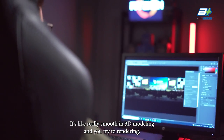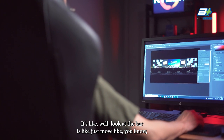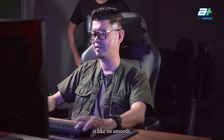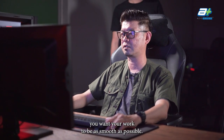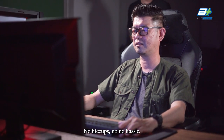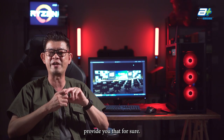It's really smooth in 3D modeling, and you try rendering. It's like, wow, look at the bar. It just moves, you know, no roadblocks. Everything's like a highway. It's so smooth. It really saves you time. Time is money, you know. For a designer, you want your work to be as smooth as possible. No hiccups, no hassle. Everything is smooth. And this machine really provides you that, for sure.